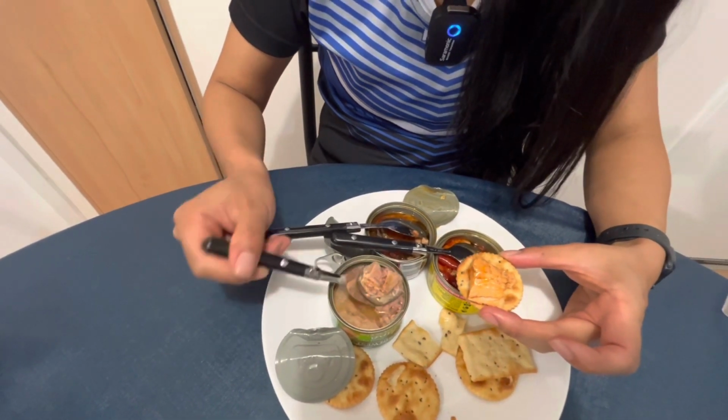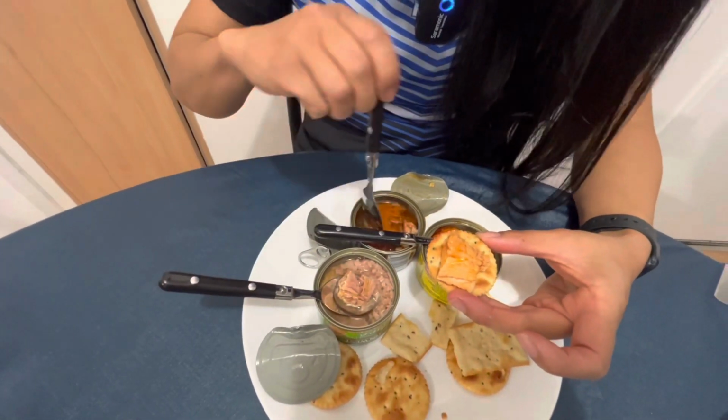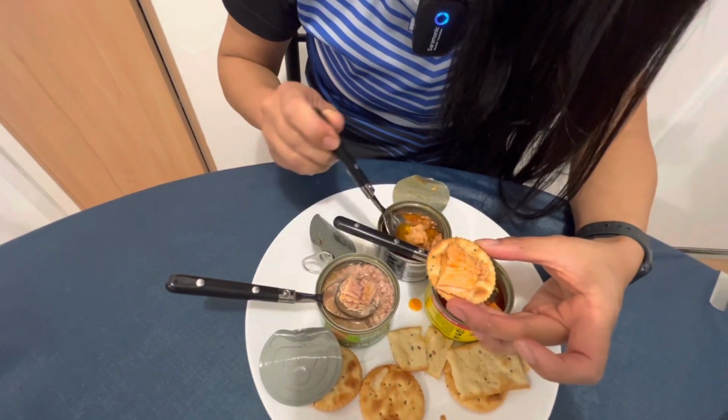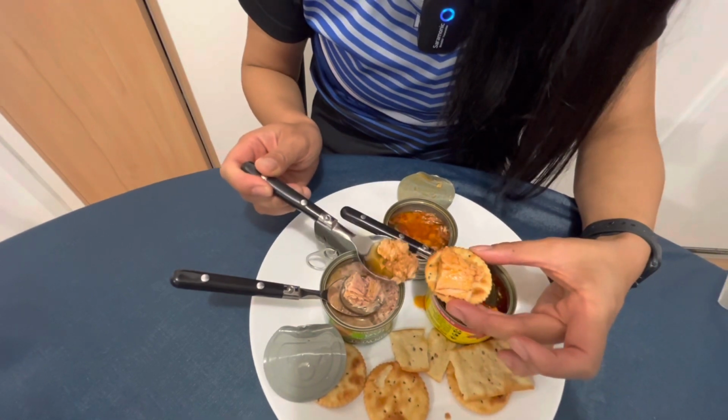It looks like cat food, right? Cat food versus a true chunk. Oh, this one is like halfway. Yeah, it is probably kind of halfway. It's closer to that one though. See, now, that's not the same.